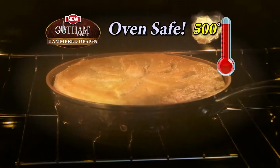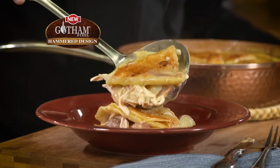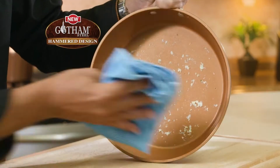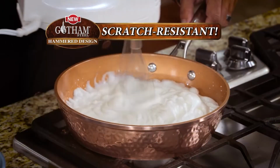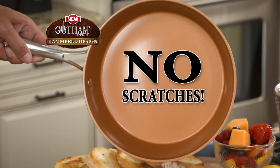It's oven safe up to 500 degrees, so bake this beautiful chicken pot pie and serve it straight from the pan. Or warm apple pie, just like Grandma used to make. Any recipe looks great in this pan, and then it wipes clean with ease. Plus, metal won't scratch it, so beat fluffy egg whites right in the pan for a gourmet souffle that slips right out and a pan that looks just like new.